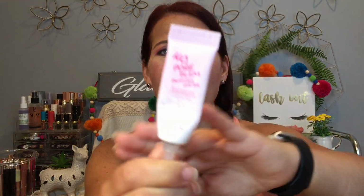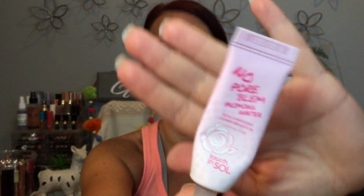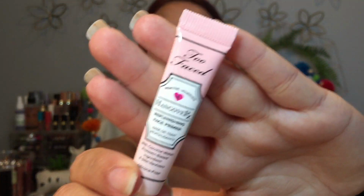First off, I grabbed this Touch in Sol No Problem Priming Water. I've used most of it up. I don't even understand this product. It's very strange to me because it's so liquidy and I don't really know that it does anything, but I've been using it and I figured it's almost gone, I might as well use it up, and I could definitely do that within these next 2 weeks if I'm making sure to use it. And then I also grabbed this Too Faced Hangover primer to have in there, which I've used quite a bit, but yeah, so I've got those.